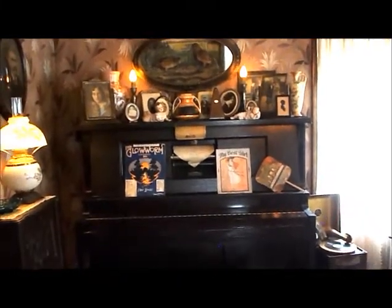And you know what? You can't find these picture frames anymore. It's a player piano, and the mechanism is being worked on. We hope to have it back this next week.